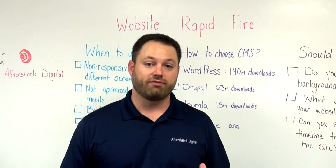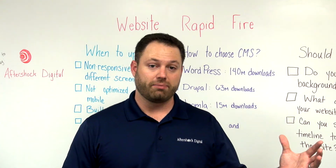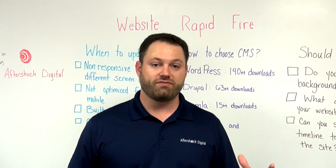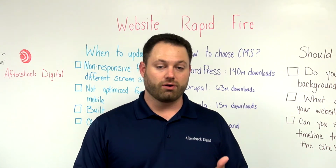Joomla is another example of a content management system that also takes a little more expertise. So if you have the expertise, or if you hire a company to build your website with Joomla, then you should be fine. It's a great content management system that is constantly supported and has new developments for their plugins all the time.